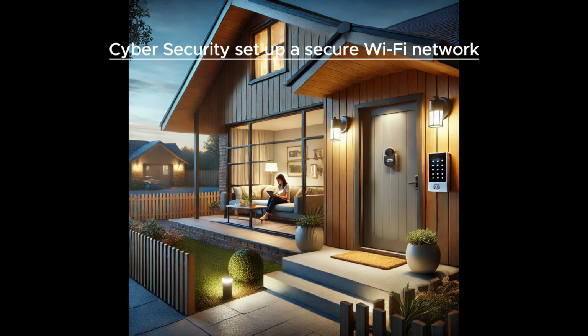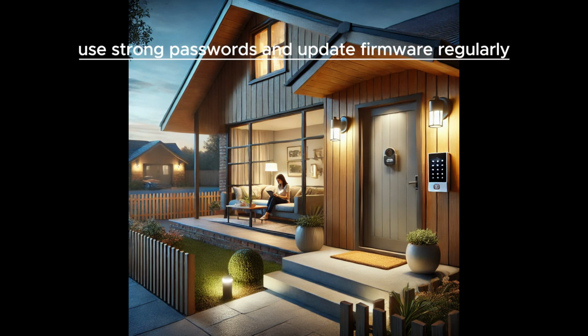Cybersecurity. Set up a secure Wi-Fi network. Use WPA3 encryption and strong passwords. Use a VPN for internet access. Encrypt your online activity for added privacy. Secure smart home devices. Use strong passwords and update firmware regularly.